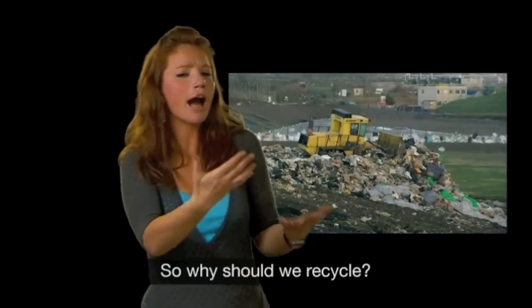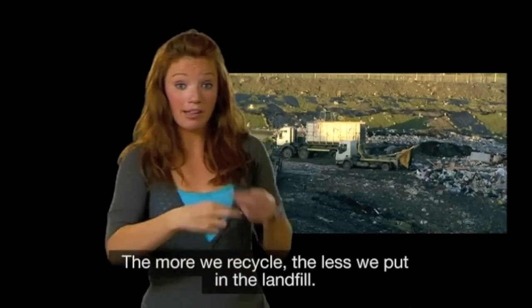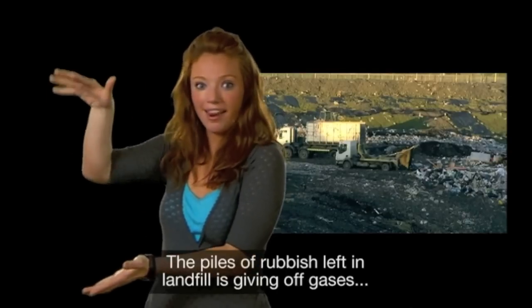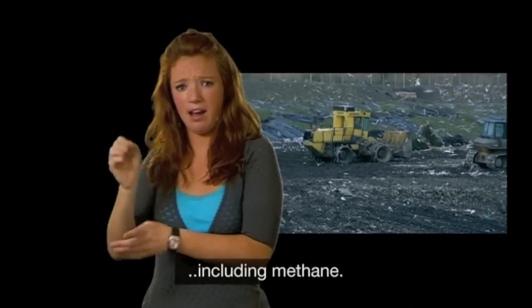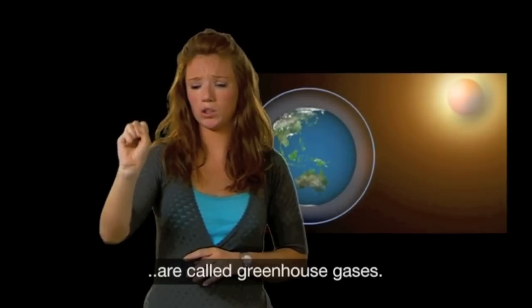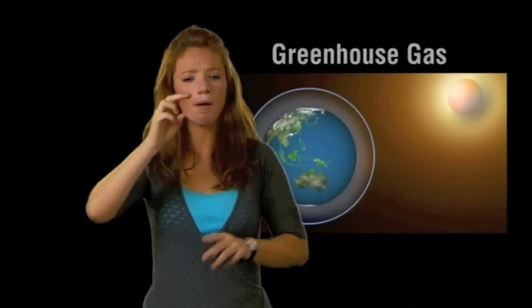So, why should we recycle? Landfills are ugly. The more we recycle, the less we put in the landfill. The piles of rubbish left in landfill is giving off gases, including methane. Harmful gases like these, pooled together, are called greenhouse gases.